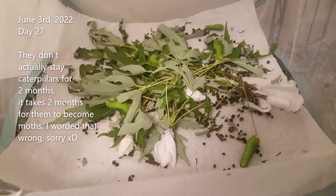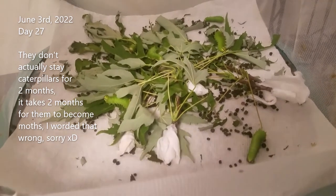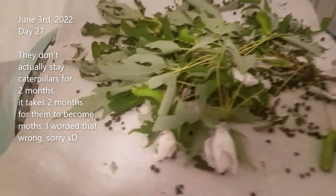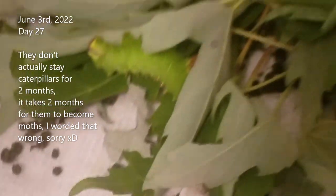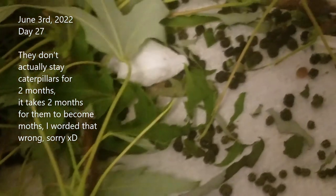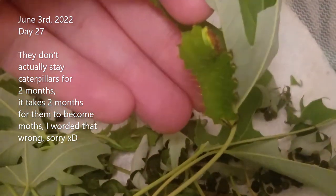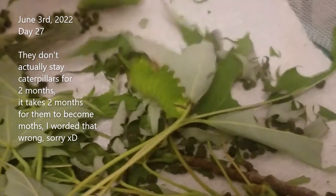So while I know these guys came out on Mother's Day and it is the 2nd of June, I don't remember in my head how many days that is, but these guys are getting quite chonky. They're getting very big, like just for reference. Actually, I'm gonna see if maybe this one here I can kind of hold up so you guys can see just how big they're getting, and they're quite a bit bigger.